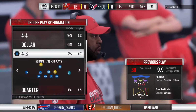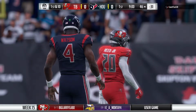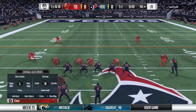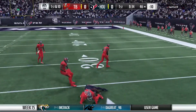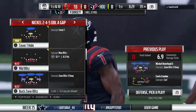Now that definitely hurts because the mindset is getting a 3 and out there, and they don't get it done. They give up the scramble and a pickup for a 1st down. Now a 1st down throw, Watson. Philip Dorsett holds it in. And he's brought down. 11 more yards, a 1st down as well.